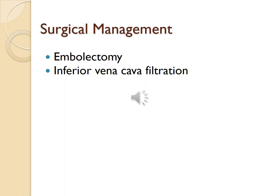Surgical management. A surgical embolectomy is rarely performed, but may be indicated if the patient has a massive PE or hemodynamic instability, or if there are other contraindications to thrombolytic therapy. Embolectomy can be performed using catheters or surgically. Surgical removal must be performed by a cardiovascular surgical team with the patient on a cardiopulmonary bypass. Although surgical embolectomy ensures removal of the clot, it is not without risk.